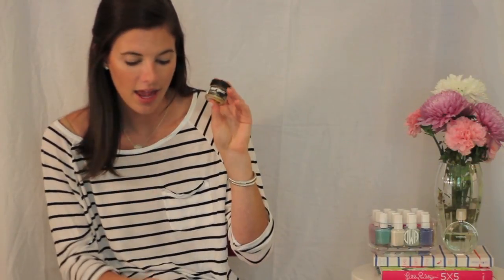So I start with that, and I think you can get this online at Lush. I'm not sure. I'll link all the products that I talk about below in case you're going to look for it. And then I use this Beauty Counter lip conditioner.